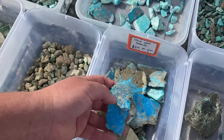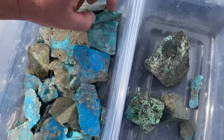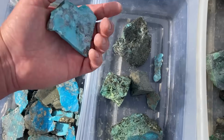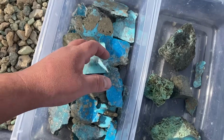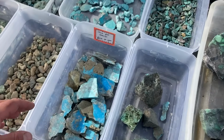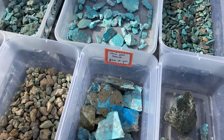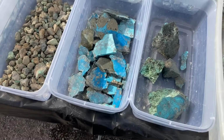But it cuts fantastically. This piece, you can see how it looks so much like the Nacozari. But I think it's Ithaca Peak. I mean, Mexican turquoise is awesome. It's natural turquoise from Mother Nature, but people just prefer American in America. I love them both.